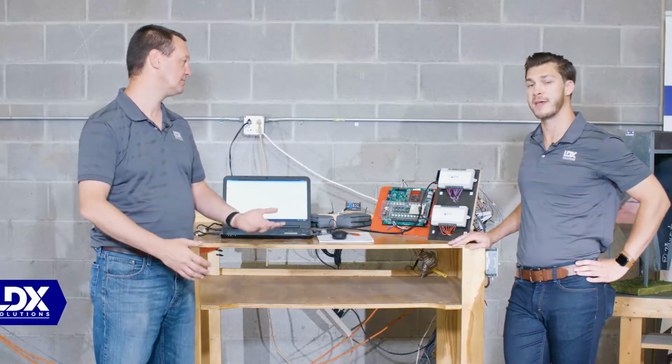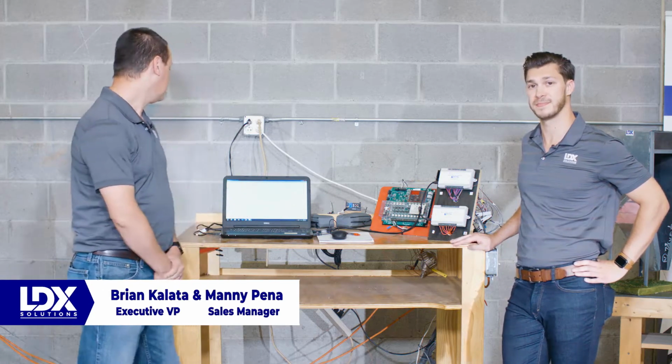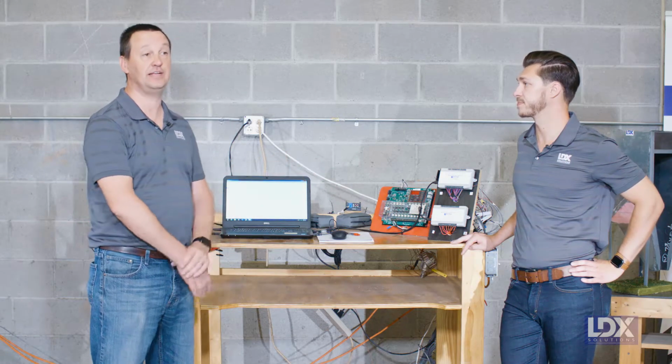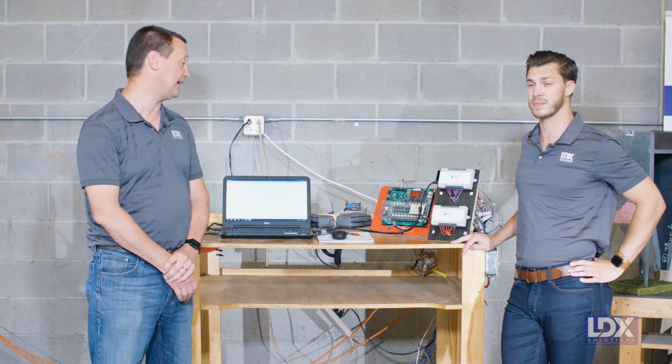So Brian, we're here at the data logging station for our test rig. Maybe you could tell us a little bit about the instrumentation that we use. Yeah, absolutely. Basically what we have is 2 high-speed data loggers. Each data logger has 8 analog inputs on it. They are all hooked to the PC so that they are able to sample the data at very high speeds.